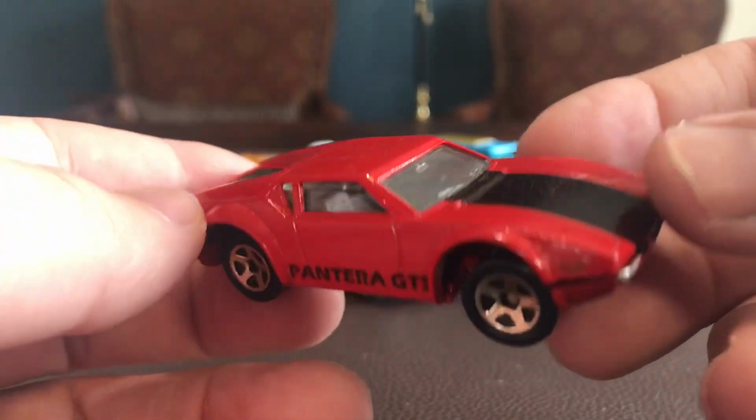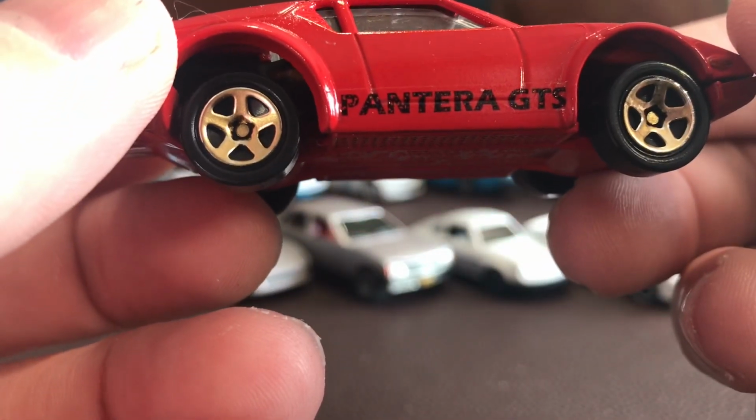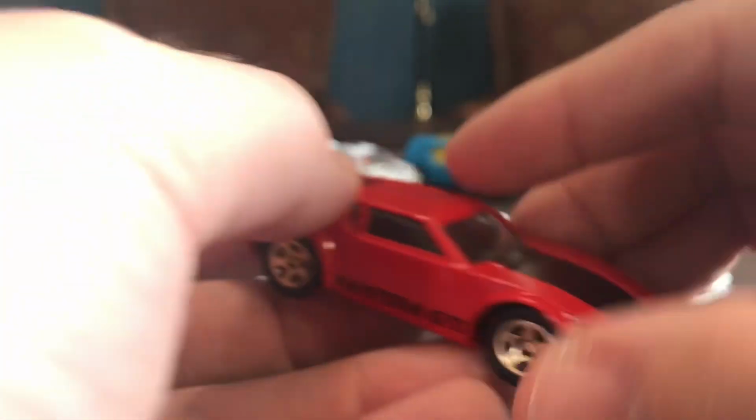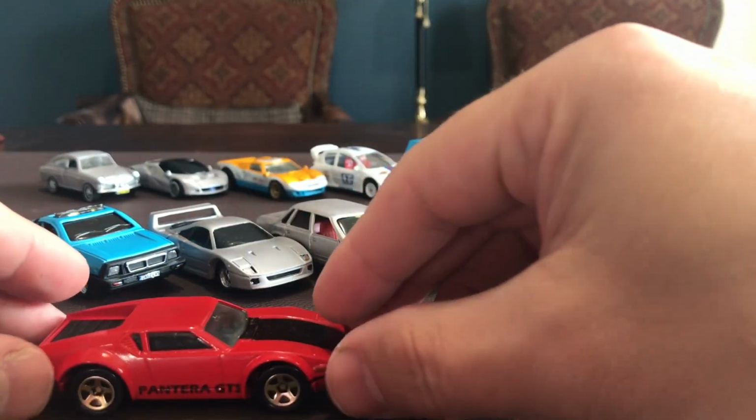This one rolls, it's got screws to keep it together. The casting is really chunky. It doesn't come together flush. You can see that in the original, but that one, I like it. I like how it came out.